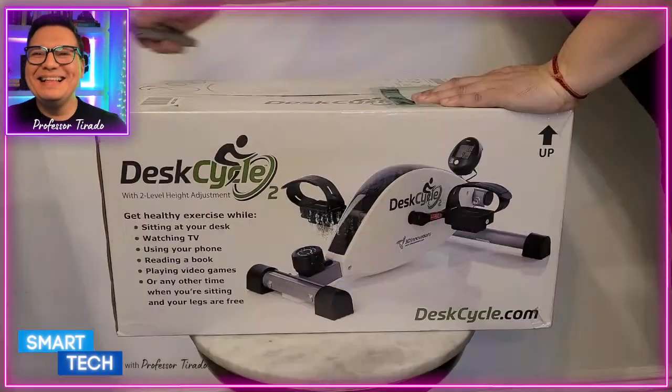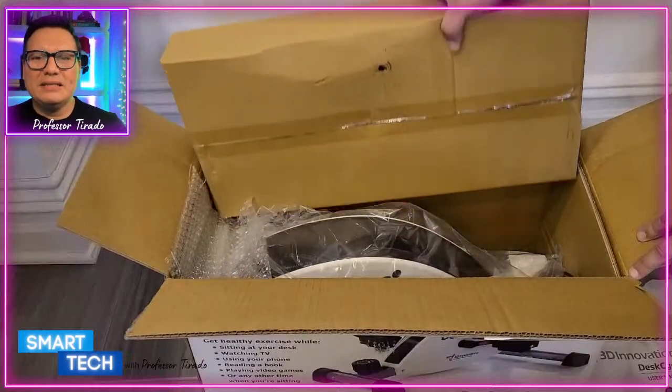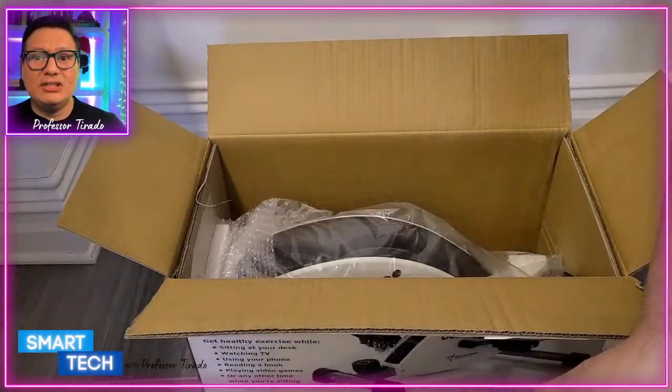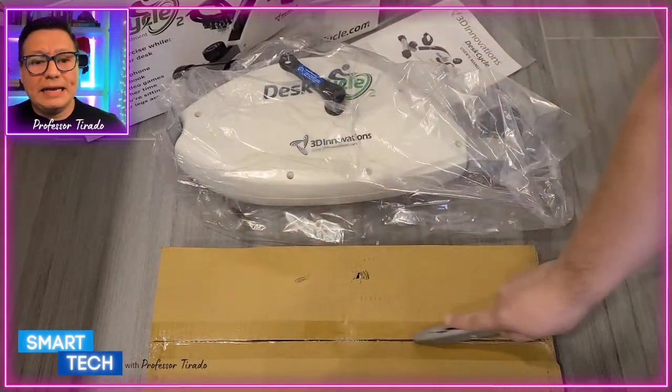So this is, okay, like what happened? This is the Desk Cycle 2. It's an under desk bike. Allows you to be able to easily add this under your desk up to about 27 inches. It has over 3,300 ratings, 4.5 stars. The current retail value is $199.99.